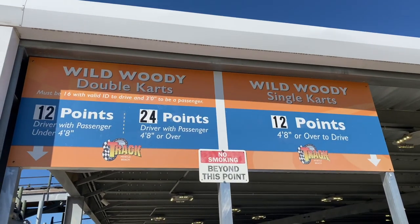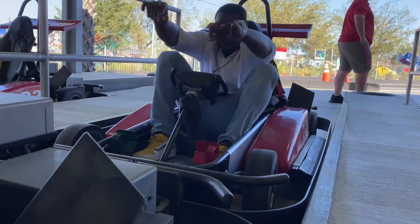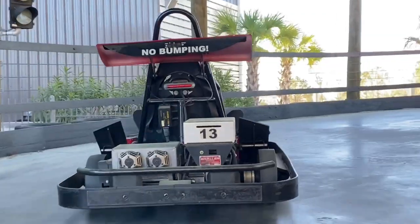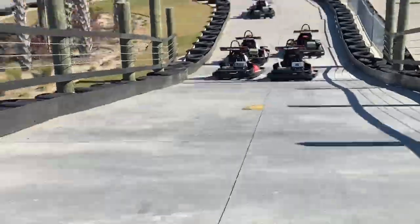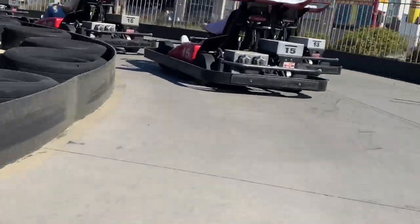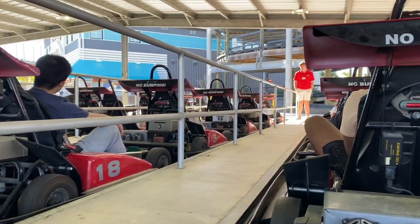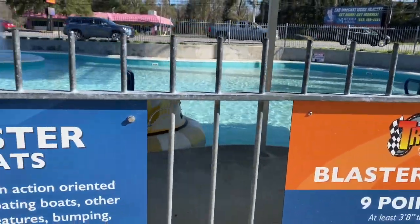Oh, whoa. 12 points each. Single. Woo! I feel like they slowed mine down. So that would beat all of you guys? Yeah. Wow. Where is he? In the front? In the very front. Wow. Look at him. Whatever. We're about to do blaster boats.